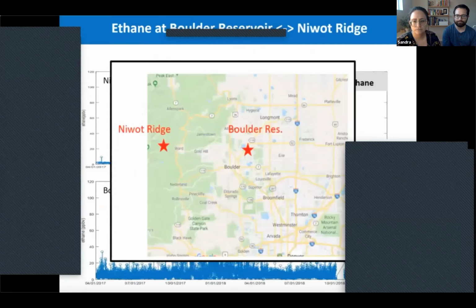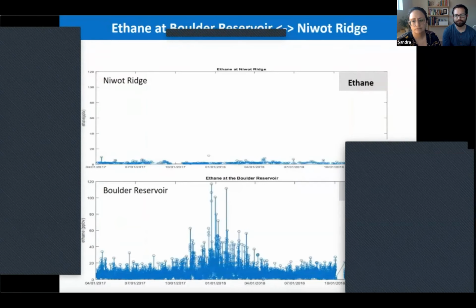First of all, this is a comparison of the air that moves into the region. Here we use some data from Niwot Ridge, which is up in the mountains near the Peak to Peak Highway, and then the Boulder Reservoir. Some of you may have seen this already, but I really like this slide, because it shows so nicely the very stark difference in concentrations we see once you're down here in the Front Range, this basin where these emissions accumulate.